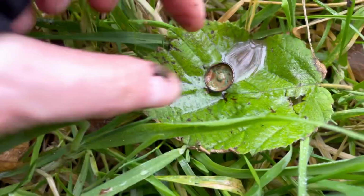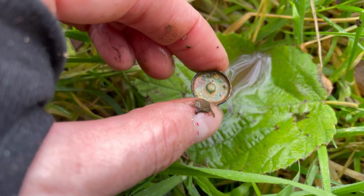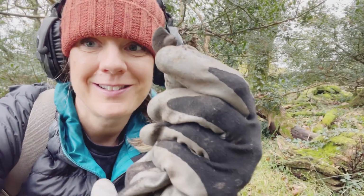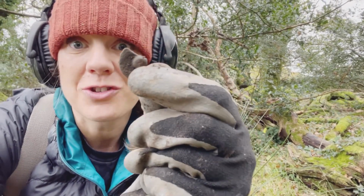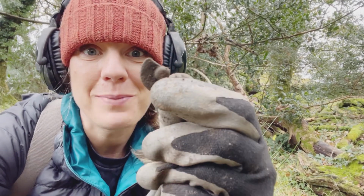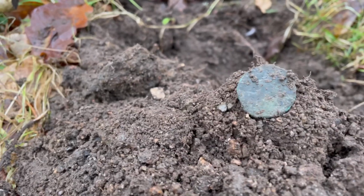Wow. That's beautiful, isn't it? Another fragment of a button. I'm getting closer and closer to the ford and the old track, so I'm hoping to find lots more evidence of people. A coin! A coin! I think I can see a bust on there.